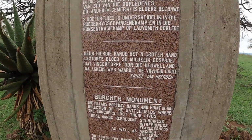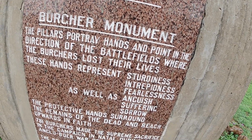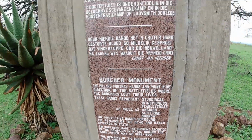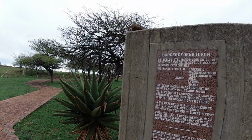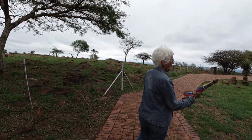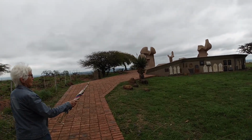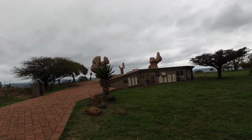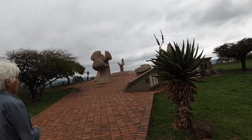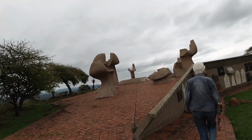And then we'll get around and have a look at the pillars. You'll see they represent... Okay. So you've got the Boer Memorial with the so-called hands, which stand for all these qualities. And then a wall of remembrance here. Very 1970s. Four headstones that have been... I don't know about this. I'll have a look at it before I pass judgment.